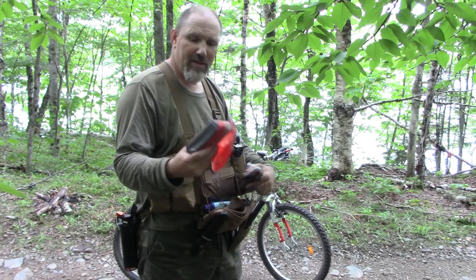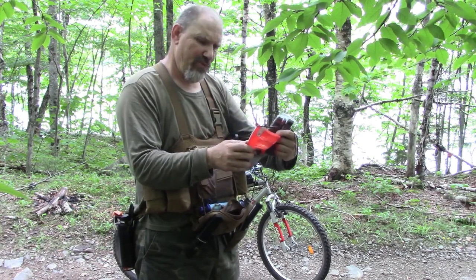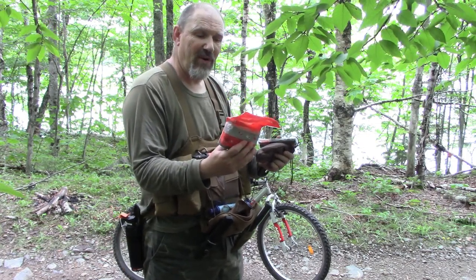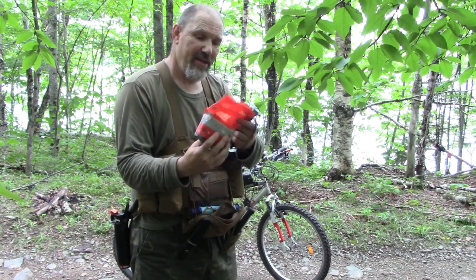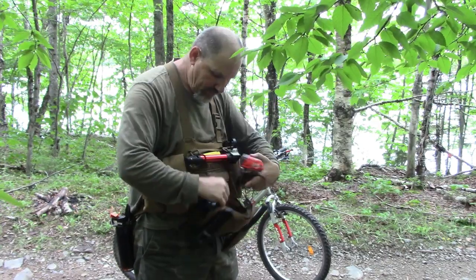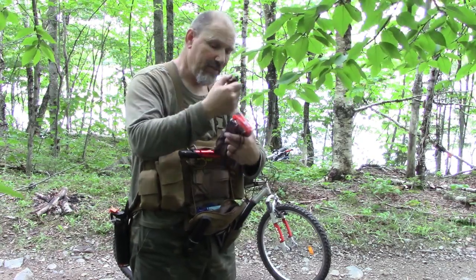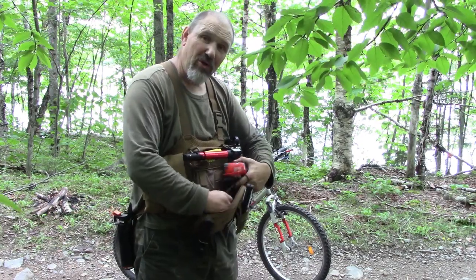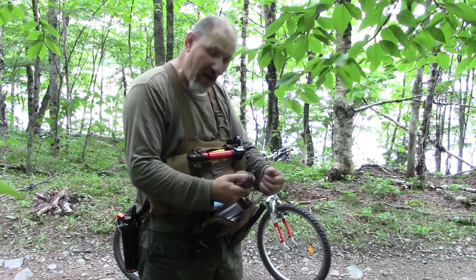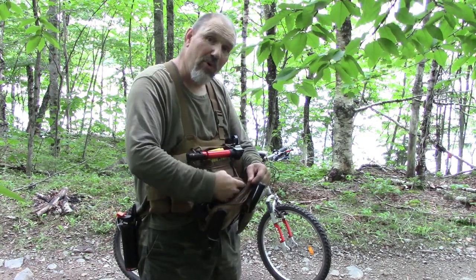Got another heavier duty tarp here. This one here is 5 foot by 8 foot as well, and it's 2.5 times thicker than the other one I had. And this one here, both of them are reflective, so I have 2 tarps. And in the bottom, I have a ferro rod and striker for making fire as well. So, for survival, I have water, I have tarps, and I have a way to make fire. So, with those items, that can help me get through a night.